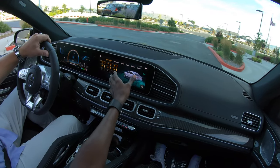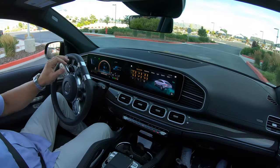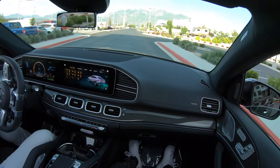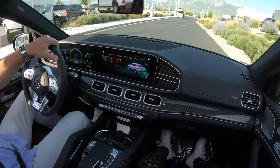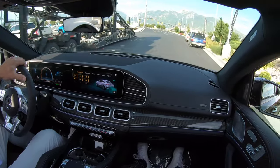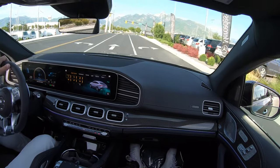The entire LCD display is actually very flat. It's not even curved at all. Much funner to drive the 43s. Sounds amazing.